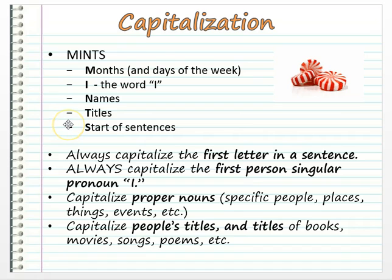All of those things need to be always capitalized. Okay, those are always uppercase, start with uppercase letters. Always capitalize the first letter in a sentence. Always capitalize the first person singular pronoun I, talking about the word I, meaning yourself. Capitalize proper nouns, specific people, places, things, events, etc. Capitalize people's titles and titles of books, movies, songs, poems, etc.